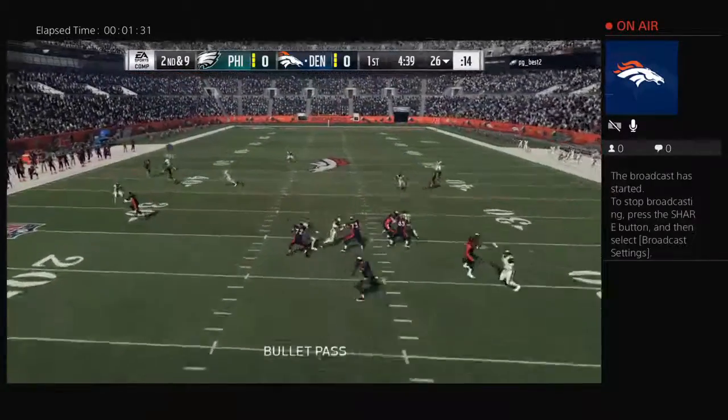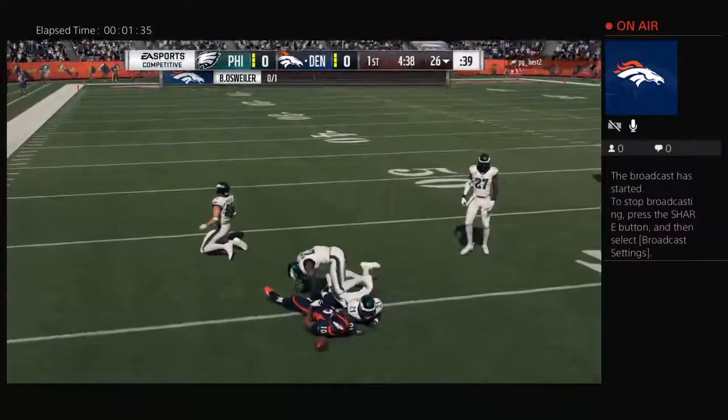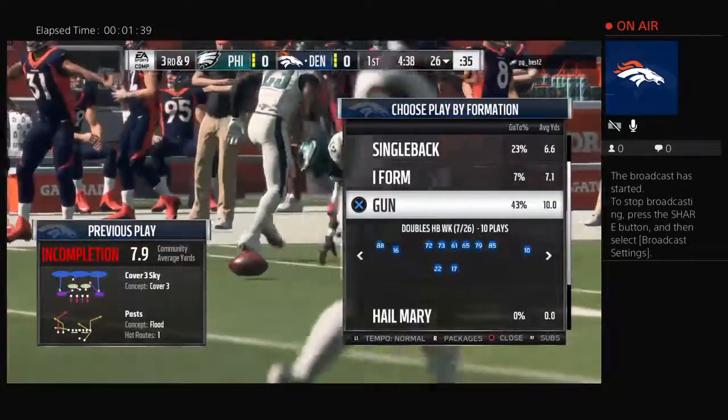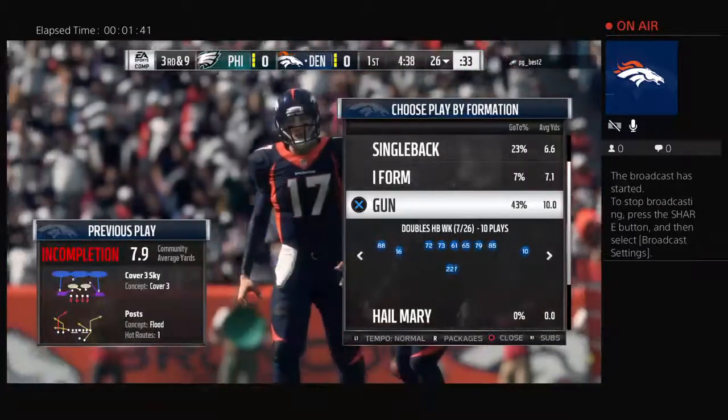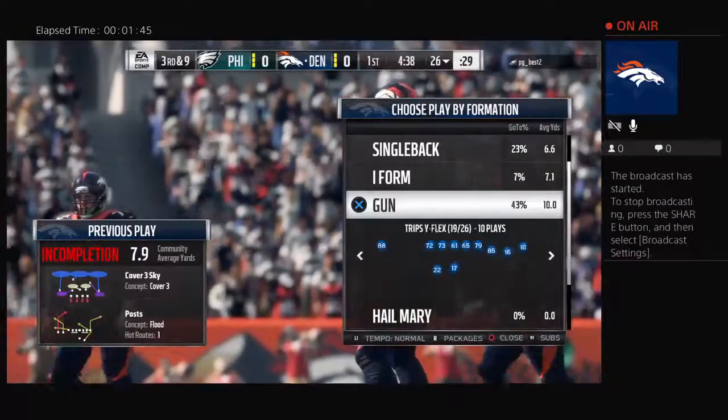Now Osweiler on 2nd down. And the hit jarred it loose. It's incomplete. This defense not going to make it easy for you. They're a physical group, and we just saw it there on that play. He came in, made the contact, just as he's trying to haul it in.